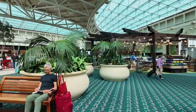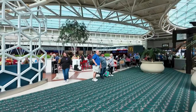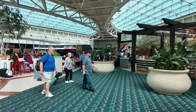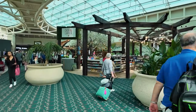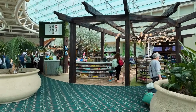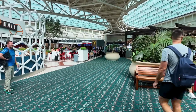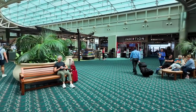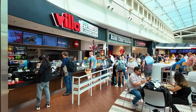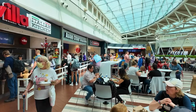This is the first little food area that we are walking past. There's a lot of good options here. Basically, your kind of cafeteria-style food hall. There's McDonald's. There's some other chain restaurants, but then there's also some that are only here in the airport. So there's a lot of grab-and-go options. There's alcohol, there's soda, there's stores to buy things that you might have forgotten, or maybe your headphones broke and you need a new pair, things like that. They have everything you could ever want or need in each terminal.